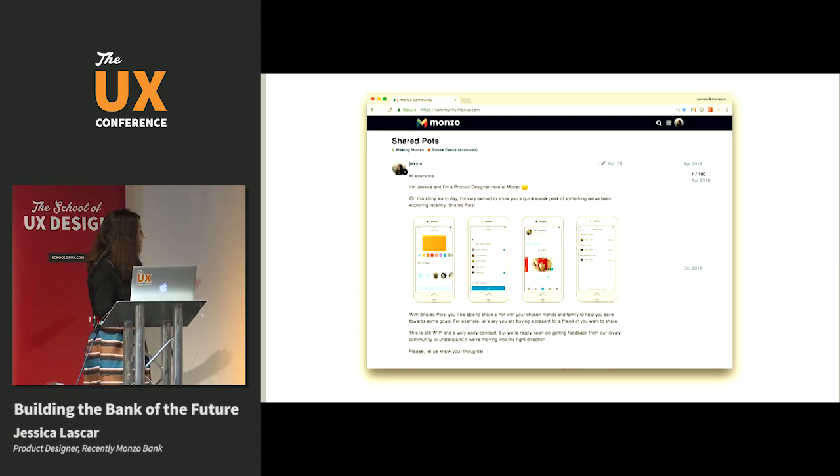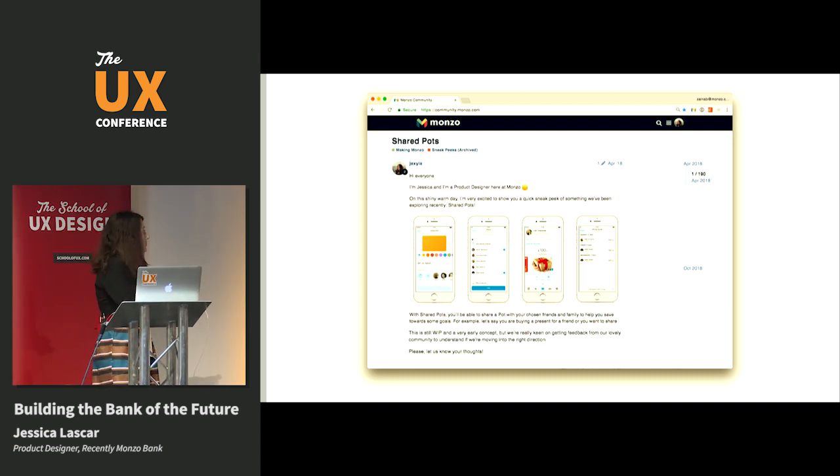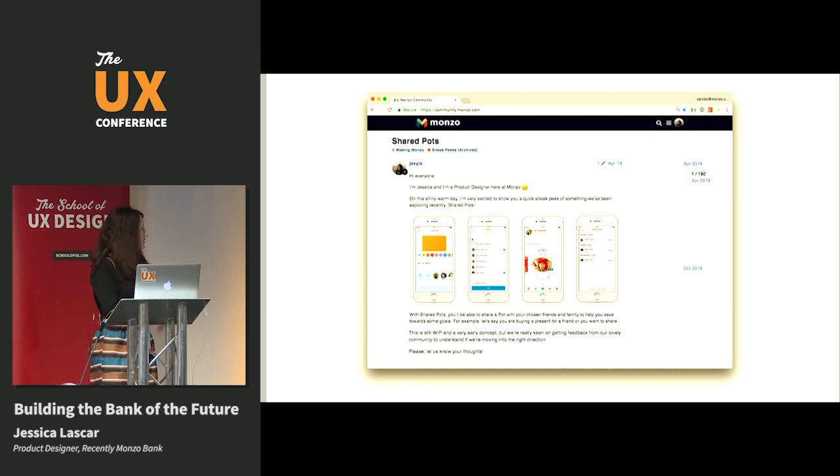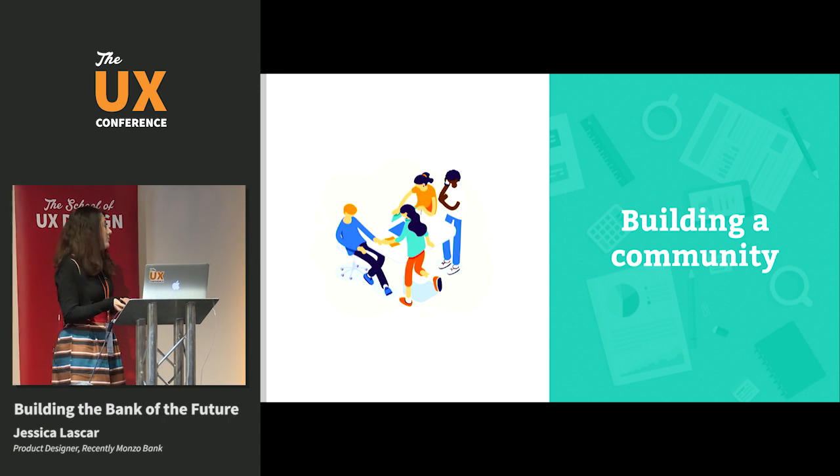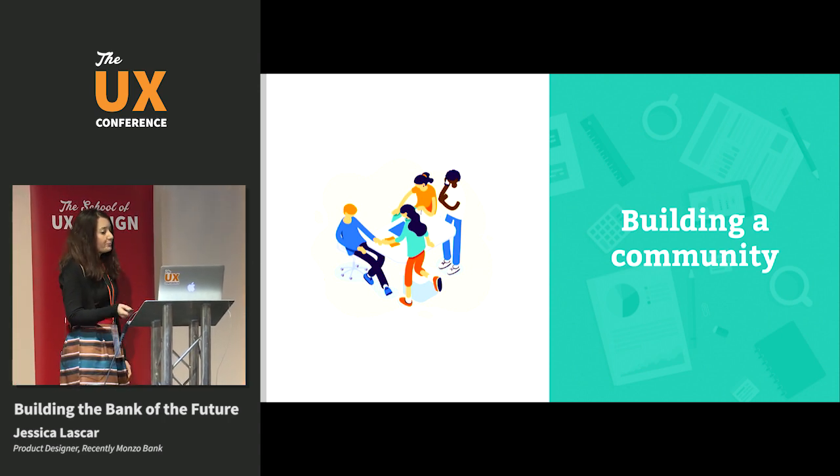This is an example of me using the online forum to share a work-in-progress feature, and this helps in understanding if we're working on the right thing and making better design decisions. All of these three things will help build a community.